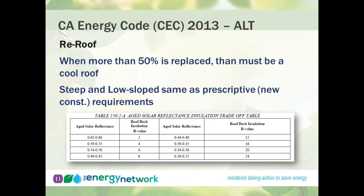Re-roofing. If you're replacing more than 50% of the roof, that roof must follow the cool roof requirements. Again, you need to know if your roof is a steep slope, as in greater than 2 in 12 pitch, or a low slope. And with those, you'll have certain reflectance requirements and R-values for those roofs.